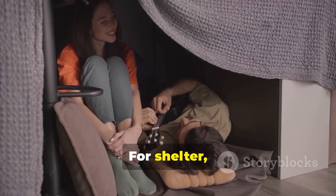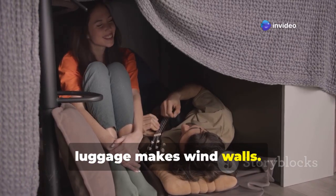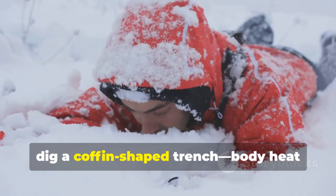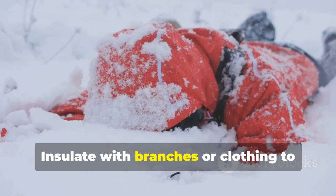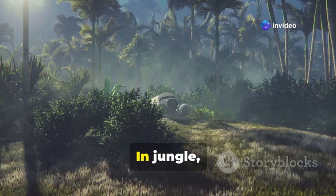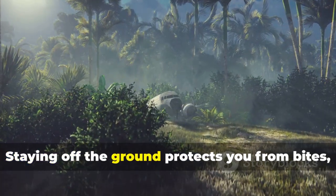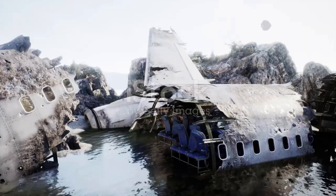For shelter, seat cushions are waterproof roofs. Luggage makes wind walls. Use every scrap to block wind and rain, keeping your core temperature up. In snow, dig a coffin-shaped trench. Body heat stays trapped. Insulate with branches or clothing to avoid direct contact with the cold ground. In jungle, elevate on broken wing panels. Ground insects will eat your wounds. Staying off the ground protects you from bites, infection, and keeps you safer through the night.